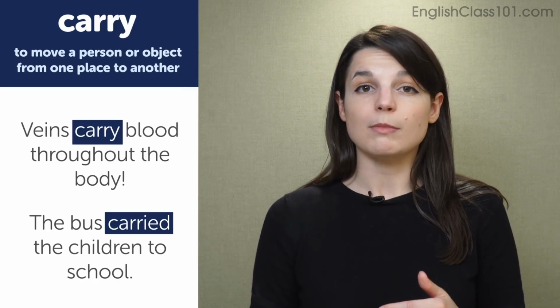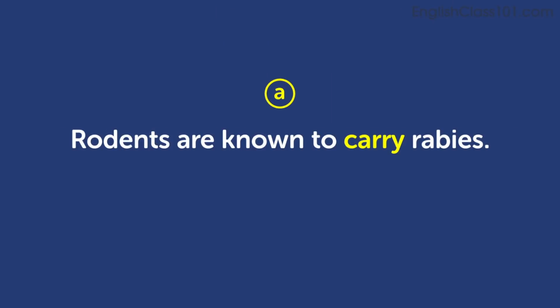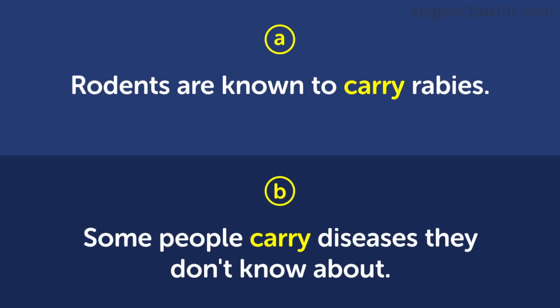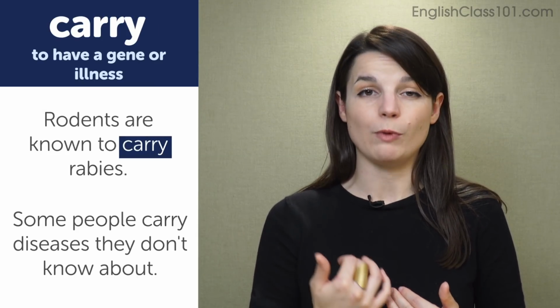The second additional meaning is to have a gene or illness. Examples. Rodents are known to carry rabies. Some people carry diseases they don't know about. In the first example sentence, we see rodents are known to carry rabies.